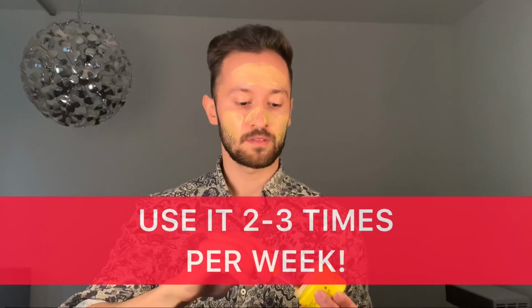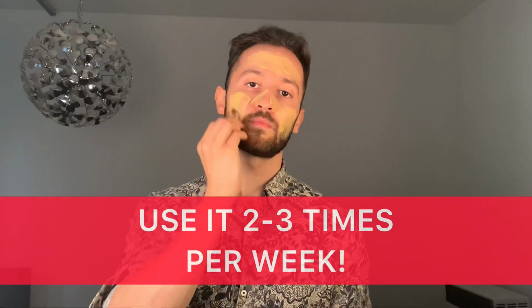Another great thing about this mask is that it is really easy to apply. It comes with a small brush that you can use to apply this mask. And it honestly makes the whole process way easier. So just apply this mask with this small brush, especially on your T-zone, and leave it for about 10 to 15 minutes. After that, simply wash it off with warm water. For achieving the best results possible, I would definitely recommend to do it 2 to 3 times per week.